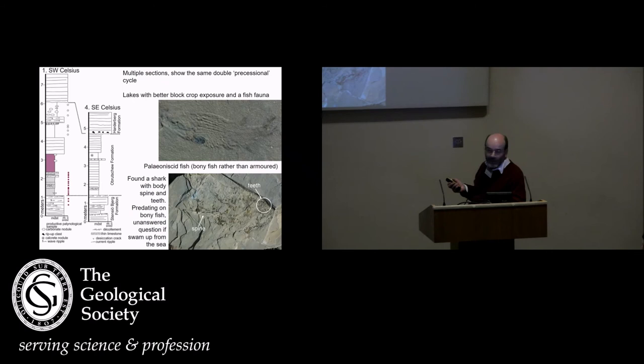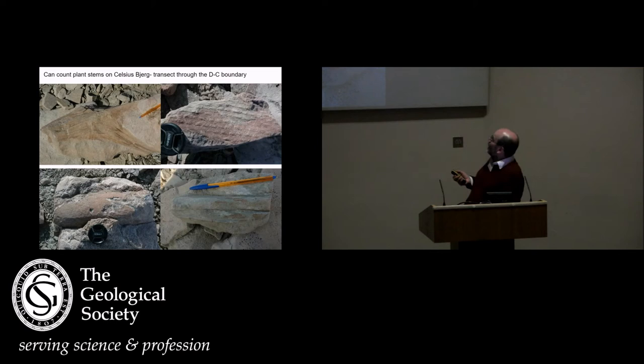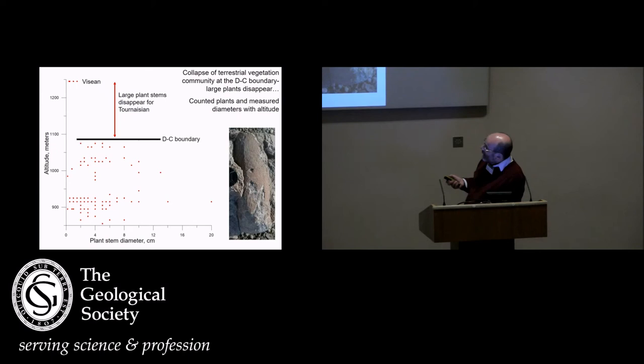Anyway, what we were able to do there was count plant stems. So it's a measure of what the forest is doing. These are all transported stems, but what we're able to do is count them against altitude in the screes, measure them up for size, and there's all the records. And what you can see is the forests basically finish at the DC boundary. It wipes it out in that place. And we don't get anything for the entirety of the Tournaisian, and the forests come back as a different group of lycopods once you get into the Visean.